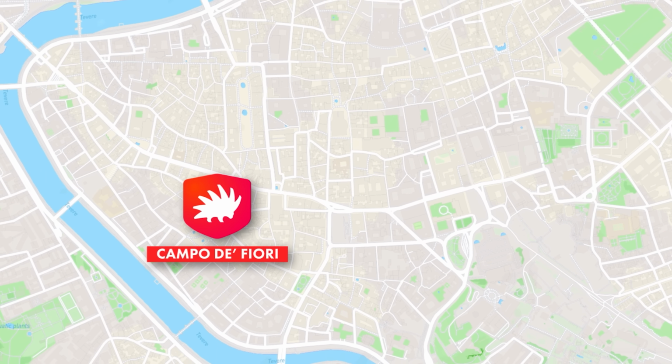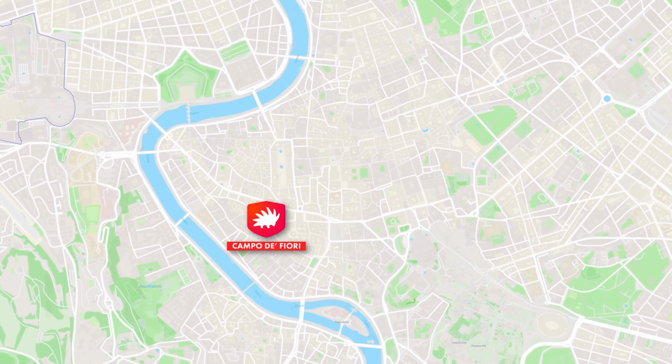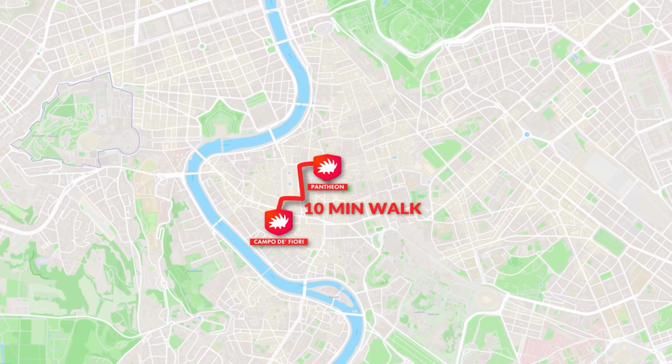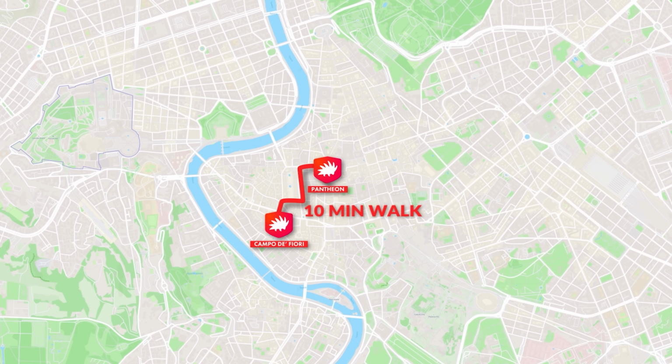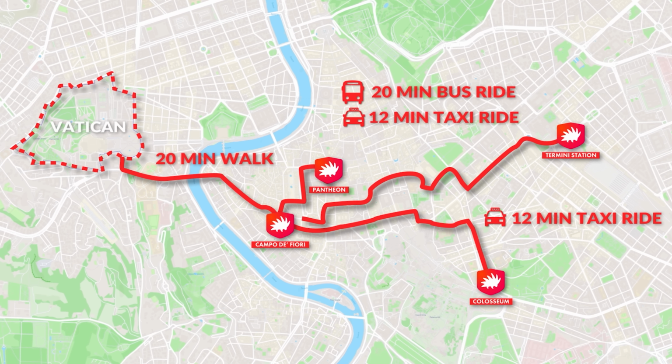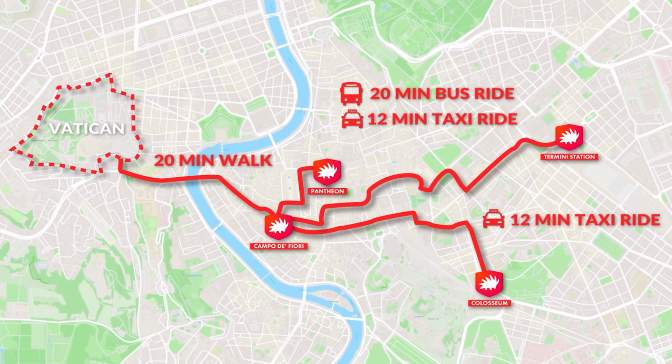Campo de Fiori is located in central Rome on the south side of the Corso Vittorio Emanuele between the Pantheon and Piazza Navona. From the Campo, it's a 10-minute walk from the Pantheon, a 20-minute walk from the Vatican, a 12-minute taxi ride from the Colosseum, and a 25-minute bus ride or 12-minute taxi from Termini Station.